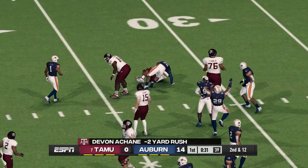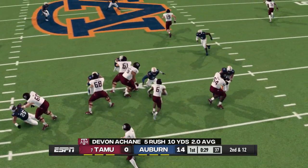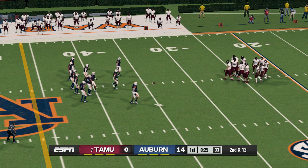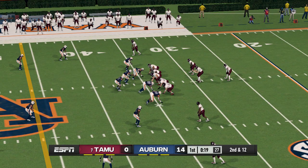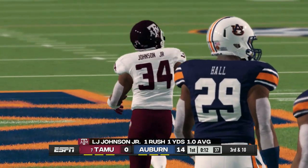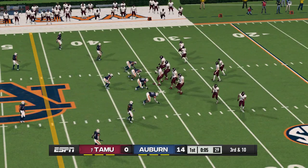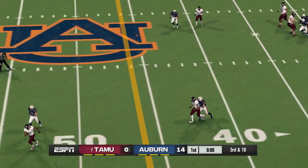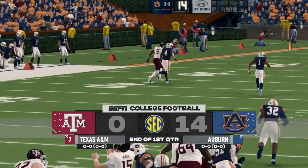They'll knock him down for a loss. Sometimes a play is not going to work for whatever reason. Doesn't mean you throw the play away. You just need to execute better next time. Gets out to about the 35-yard line. And they'll look to convert here on another third down. Throws this one out to the left. And that one's incomplete. Very interesting first quarter. Auburn's in front by 14.